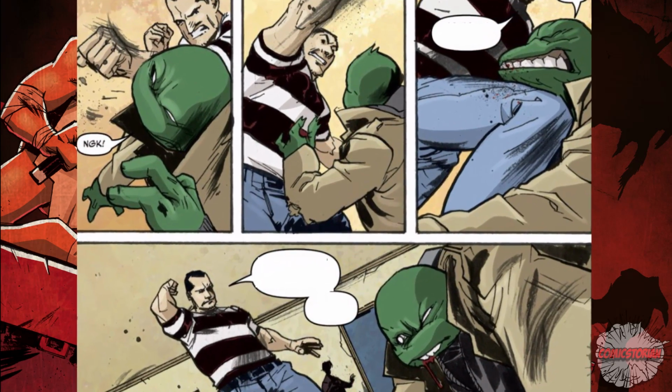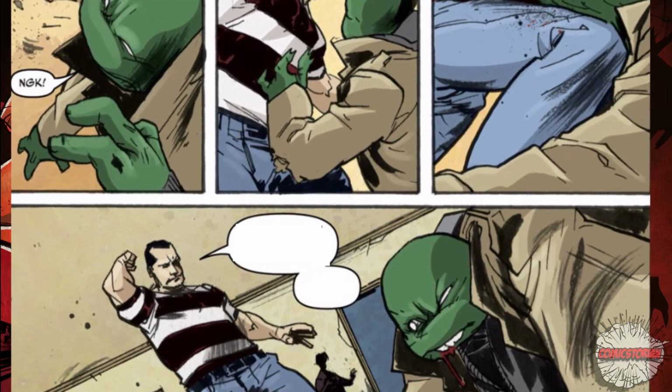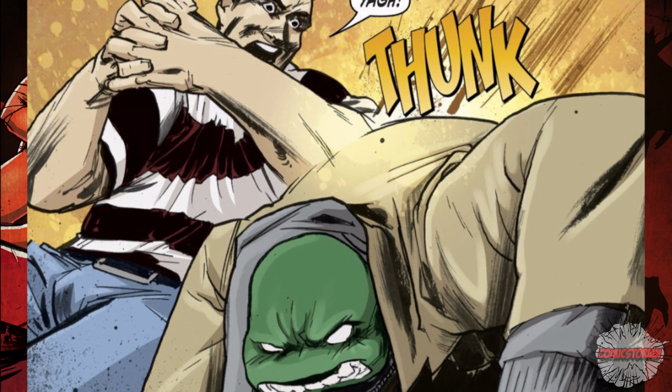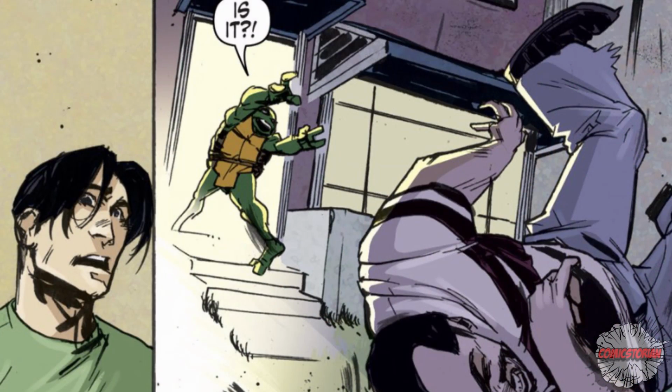Either way, he kicked down the door and proceeded to go into battle with this man who was beating on his own son. But while his brothers had been training for the last year to fight, Raph only knows the basics of fist fighting and finds himself overwhelmed by this man quickly. That is, until the man tries to drop an elbow onto Raph's back and discovers that there's a rather hard shell there. Raph then declares, "Tag, I'm it," and he begins to beat on the man and then throw him out of his own home.